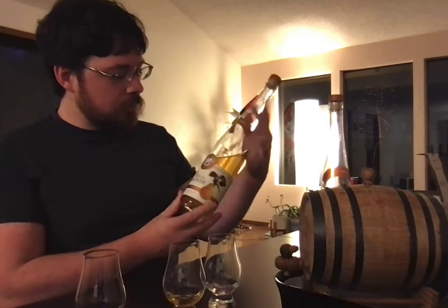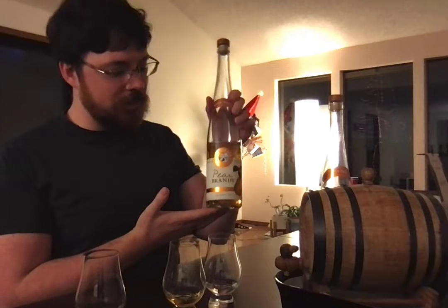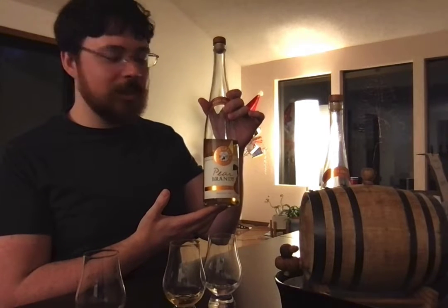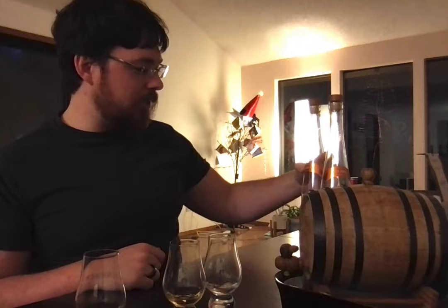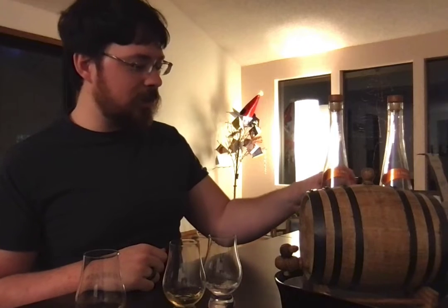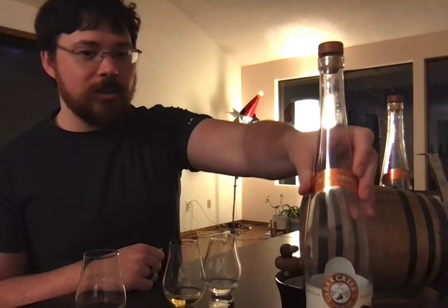So what came out was this. I had rye in the barrel previously, so this is a rye finished Clear Creek Pear Brandy. It has been in the barrel for 155 days. 2 liters went in. I would estimate about 1.2 liters came out, so that's a pretty significant angel share. That is the longest I've left a spirit in the barrel so far, so maybe that's not surprising.